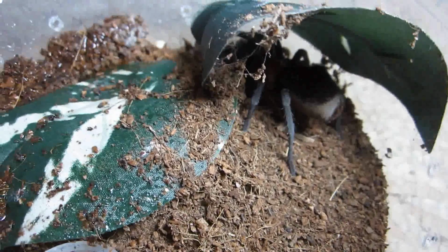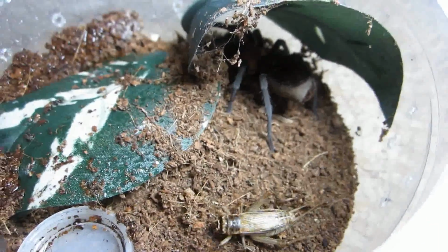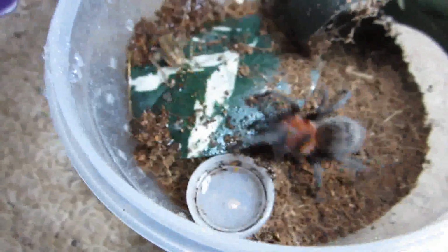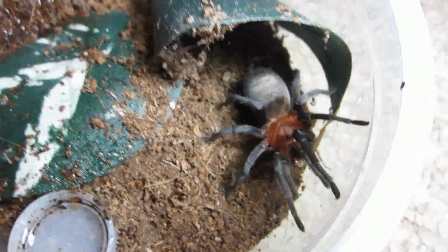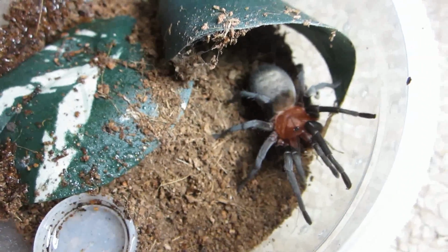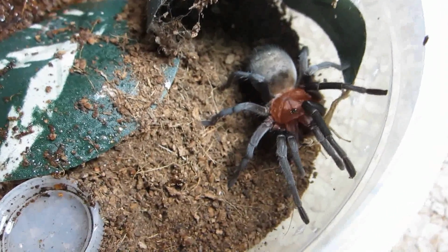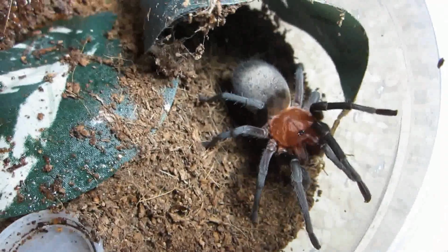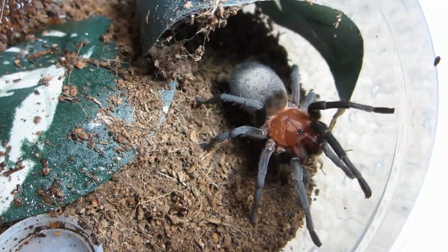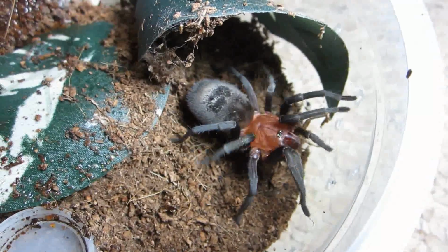Alright, we'll move on. Here's my Bumba cabocla, the Brazilian redhead. Oh yeah. Definitely a very good eater in my collection. If you like tarantulas that eat well, get you one of these. This one only lets me down when it's coming close into molting. Beautiful. Female. Alright. Let her eat.